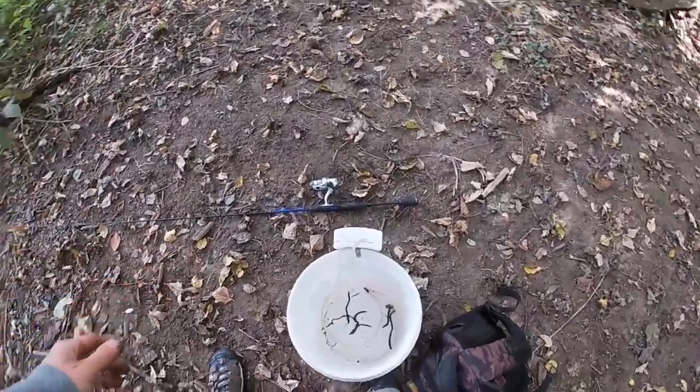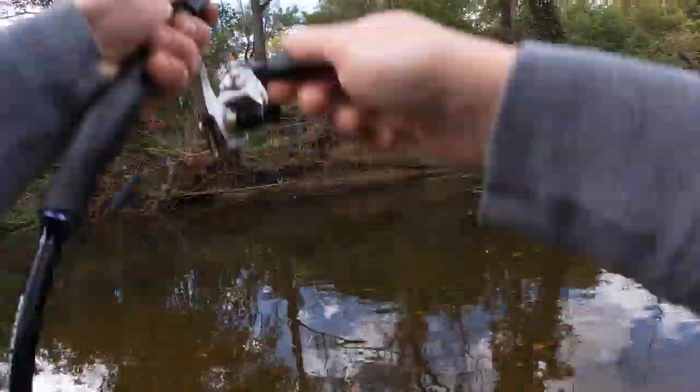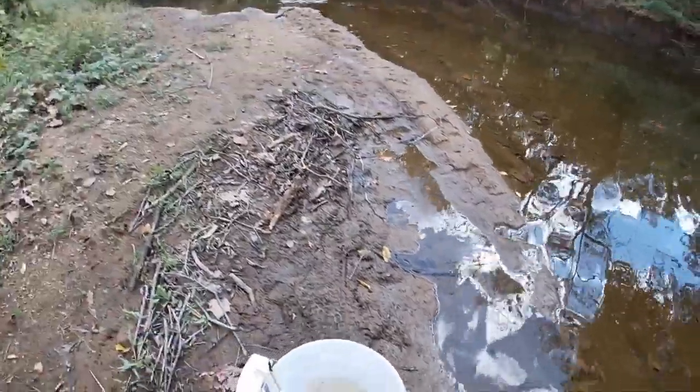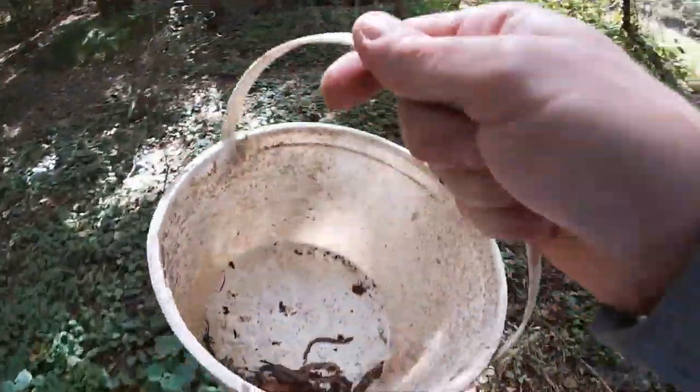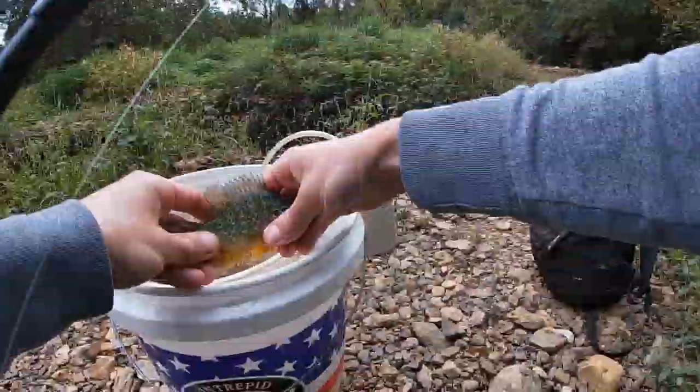There you go, if you're ever looking for bait, that's the way to do it. We might have one. Put him in our bucket. Yep, there we go. Oh man, that took less than a minute. Once again, he's gonna make some good bait.